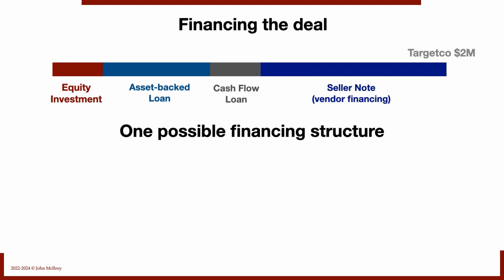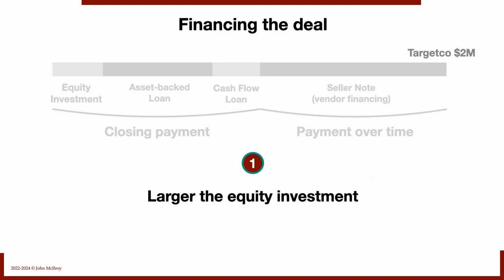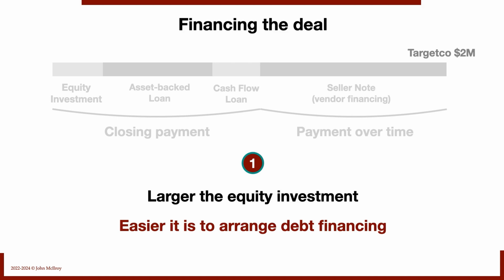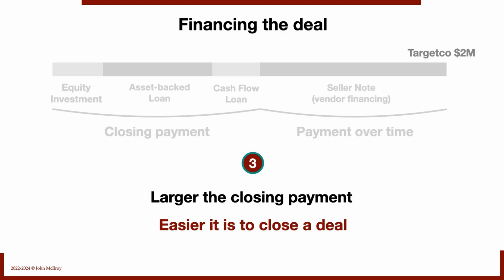Now, before I go any further, I want to throw out 3 reminders to keep in mind when we're financing a deal. I think it's important to have this as a backdrop as we go through this material. Number 1, the larger the equity investment, the easier it is to arrange debt financing. And of course, the more debt financing that we raise, the larger the closing payment that we can make. Why do we care about that? Because the larger the closing payment, the easier it's going to be to close a deal. So keep that in mind as we work through this material.